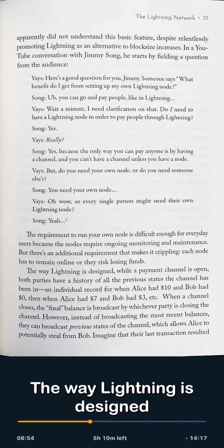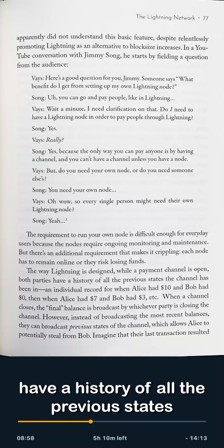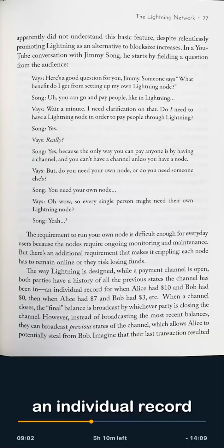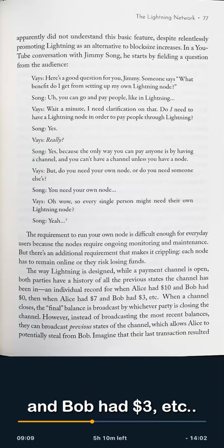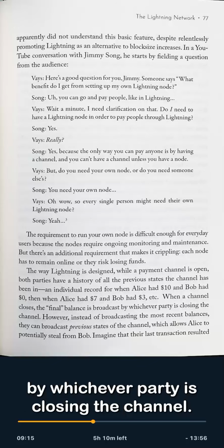The way Lightning is designed, while a payment channel is open, both parties have a history of all the previous states the channel has been in. An individual record for when Alice had $10 and Bob had $0, and then when Alice had $7 and Bob had $3, etc. When a channel closes, the final balance is broadcast by whichever party is closing the channel.